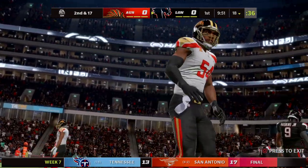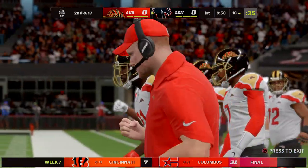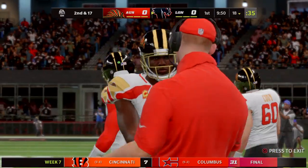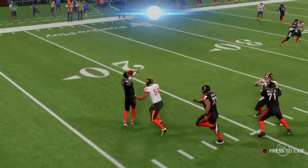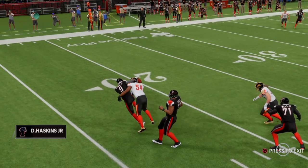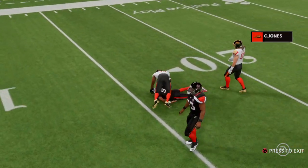Chandler Jones in there to get him, and that is sack number 6 now for him on the year. How about the defense there trying to set the tone on the very first play of the game? Yeah, there's a little bit of a glow here tonight because they brought the heat right out of the gate. What a good job establishing a tone for this one.